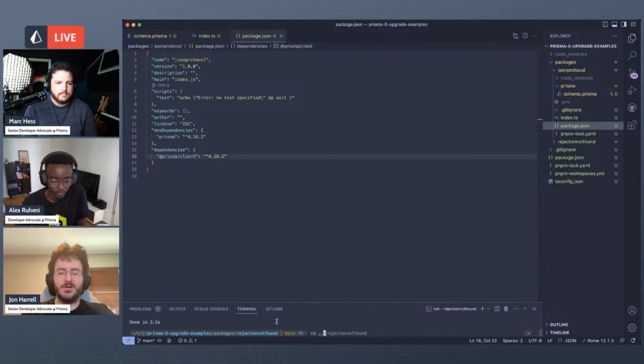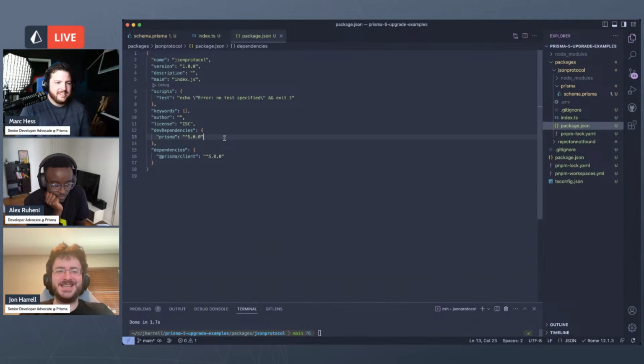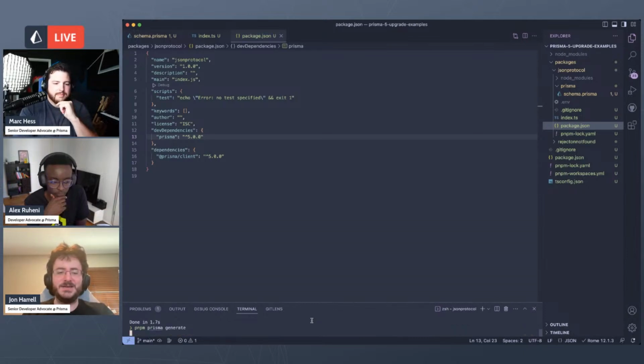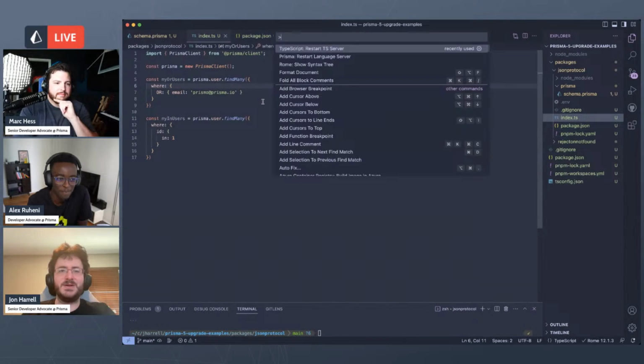I'm in the wrong repository. Classic. Let me run that command again. Cool. So now we see Prisma has been updated to 5.0. I'm now going to generate our client again. And then one thing that I found very helpful, it's kind of annoying, but that's just sort of the price of business, I guess you could call it, is restarting the TypeScript server.